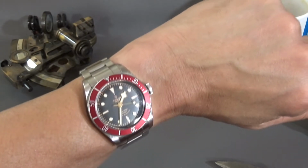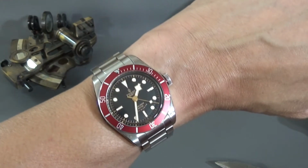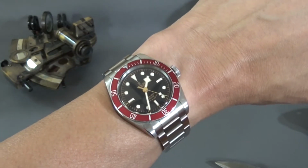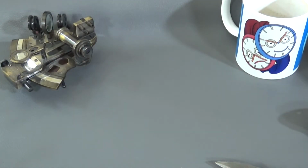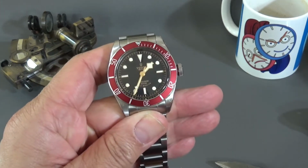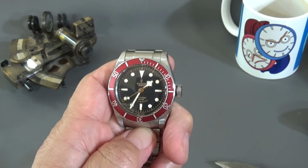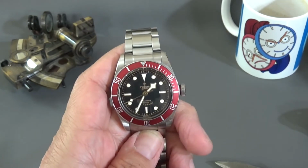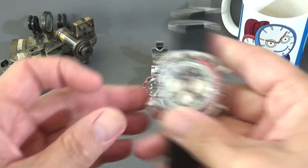Wristwatch check. I'm wearing my Tudor Black Bay Heritage, a really nice watch. And I'll have a video on this one in an upcoming episode as well. But it's a sharp piece, and I like the ETA version. They call it the Smiley because of the curved text on it. But all in all, a fantastic piece.